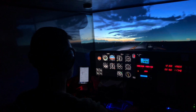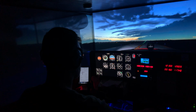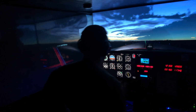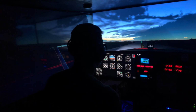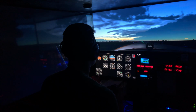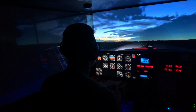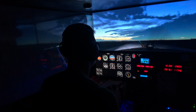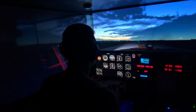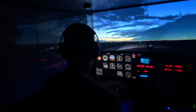Ground, 4413, we're off at Zulu. 4413, what do you have there? We are going to Alpha 5, 4413. Go ahead and taxi in. The Delta will wait for you. Roger that, we're going to taxi in, 4413.